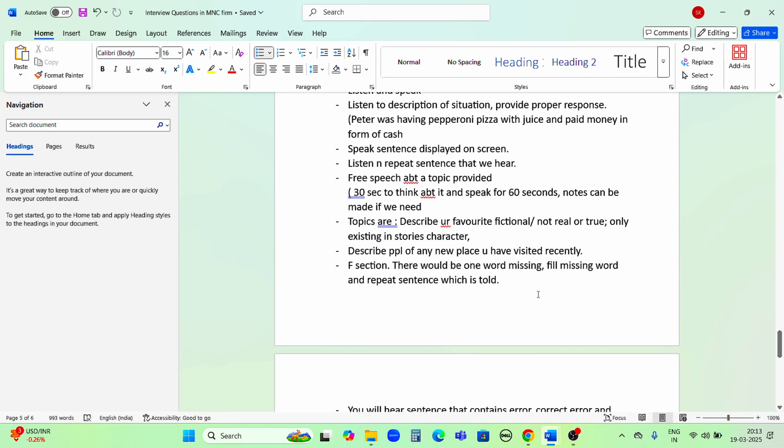And apart from that, there will be one more section where one word will be missing, like a fill in the blanks. So apart from filling that particular gap in the sentence, you have to repeat the complete sentence which is being told.